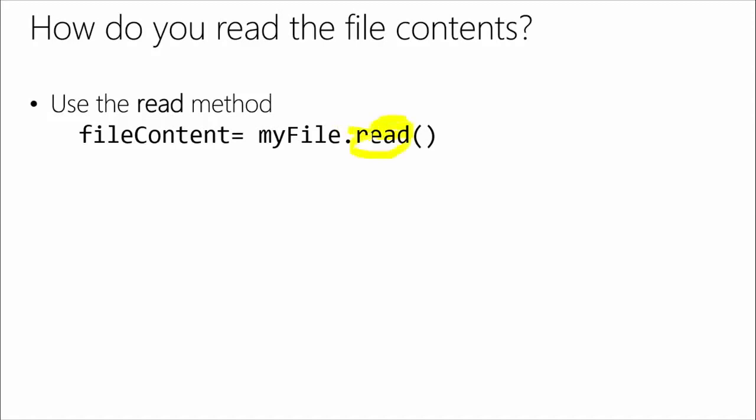Yep. Yes, and I do, you know, I joke about this, but I really do appreciate it when the people who are developing a programming language make the function names really intuitive. Yeah. So you think, well, maybe there's a method called read. Well, guess what? There's a method called read. Yep. So you specify your file and you do a read.